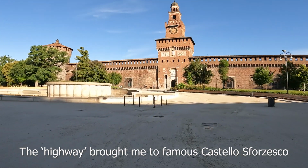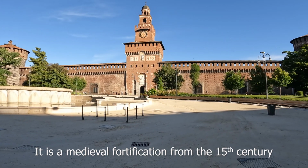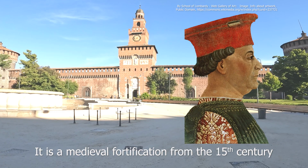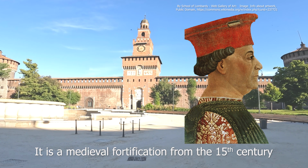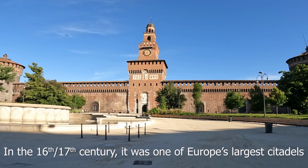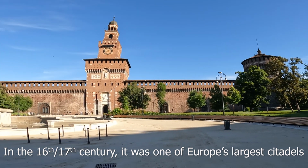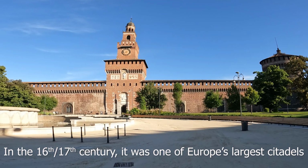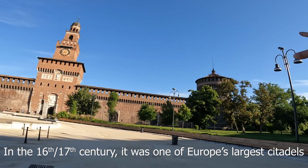This is Sforza Castle. So it's a medieval fortification, and it was built in the 15th century by Francesco Sforza, Duke of Milan, on the remnants of a 14th century fortification. It was later renovated and enlarged, and in the 16th and 17th century it was one of the largest citadels in Europe. So you got the central portion right here, the towers.